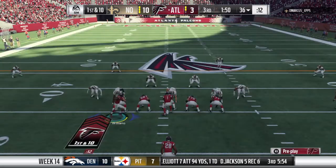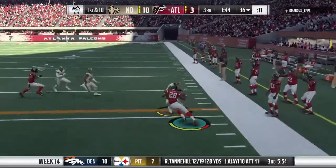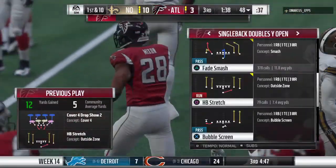Williams, a man in motion, right. They'll run here with Mixon. And he's got room. Oh, look at the juke. Give him 12 yards on that one. It earns him a fresh set of downs.